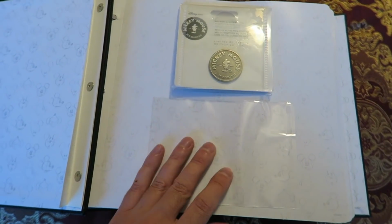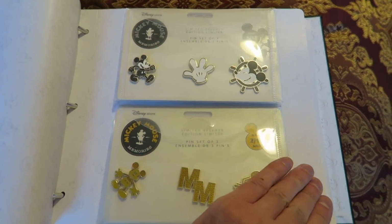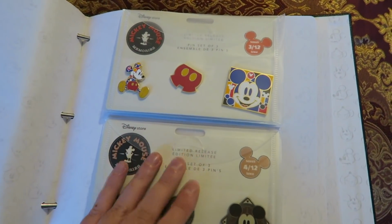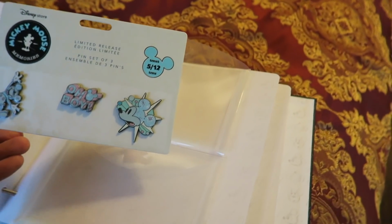I still got my 1950s pin set here. We're gonna add it to the big book here. Okay, so there we have our completer pin. There's January and February, March, April. Now it's time for May. Okay, just took the plastic off. All right, let's add it in.